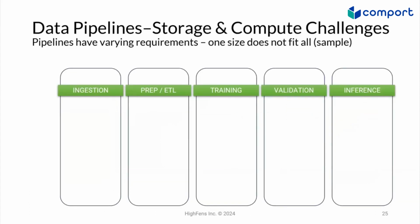Maybe a better way to look at the hardware choices is in this case, I have here listed a data pipeline where you start with ingesting the data, and then after the ingestion of the data, you have to prepare the data and transform the data. And then you enter the heavy duty training phase. And then after the training phase, you want to validate that your model is on par with what you expect. And then you go into the inference phase.